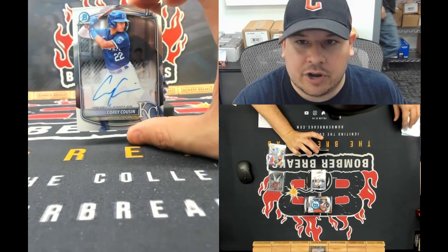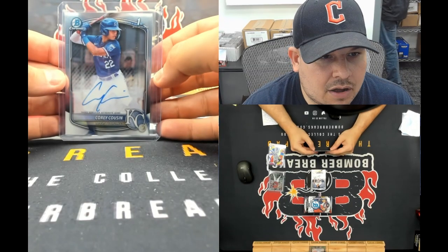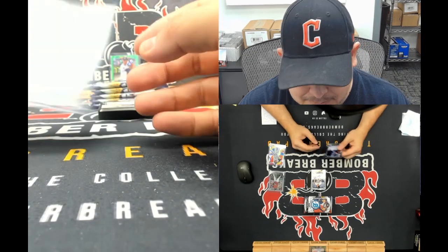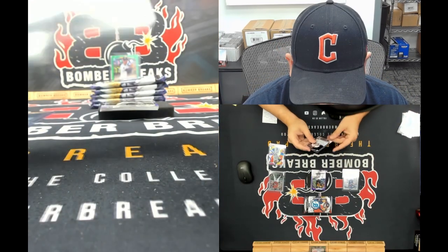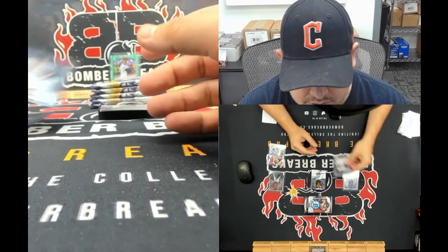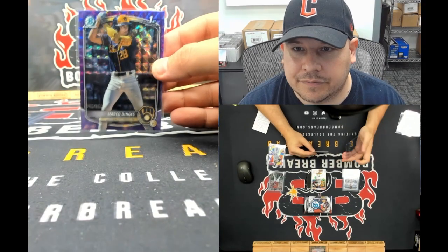Next up for the Kansas City Royals, this is Corey Cousin. Corey Cousin here, Kansas City Royals on this one. Darren, that is you on the Corey Cousin. Here we've got Zach Cole, another Houston Astro for Ryan, on the first Bowman base auto. Pretty good stick there by Zach, I would say. Zach Cole first Astros. Next up in the purple, this is Marco Dings for the Brew Crew. First Bowman purple Marco Dings, 140 out of 250.